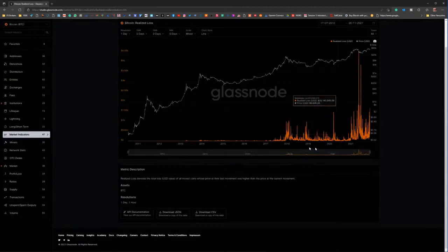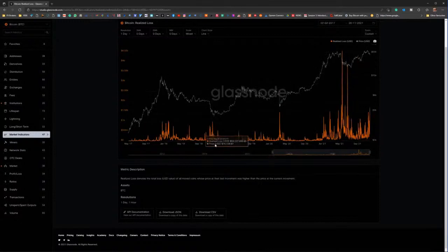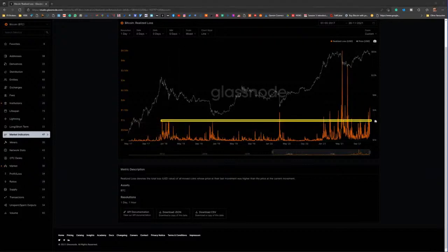Let's look at it a little bit closer, and this is a bigger time frame. If we draw a line like this, we can see that we are now currently above the average, right? But I think we might need to see, look, we are actually in the same loss, like we've been here where this trend started.